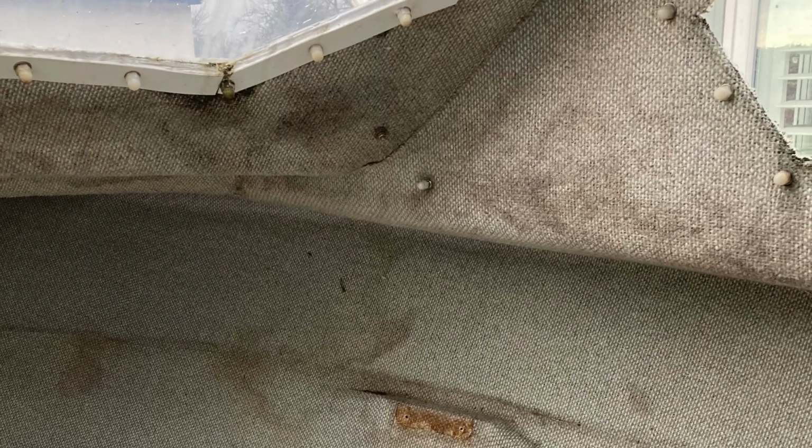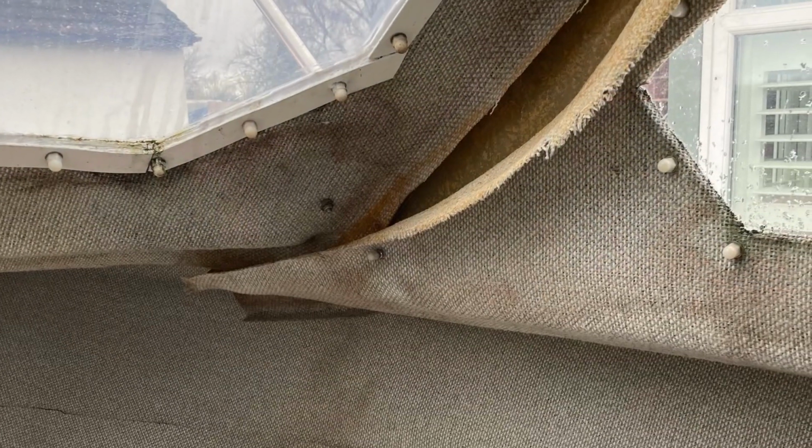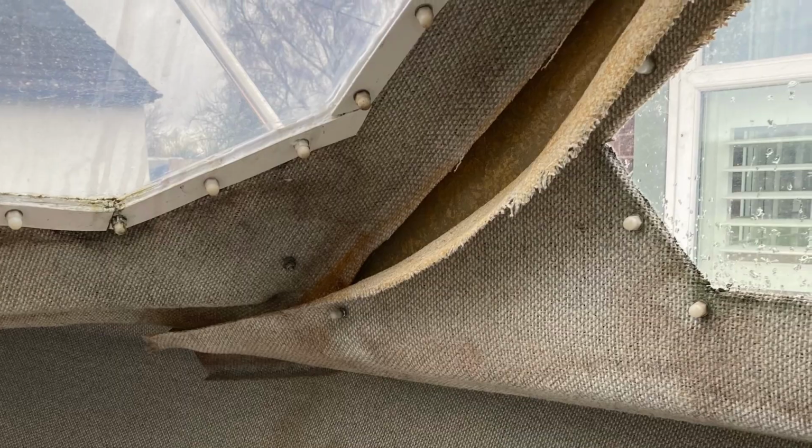Basically what happened was the guy came Saturday just gone to clean the fabric, and he made a really, really good job of it, because if you remember, this is what it looked like when I bought the boat. And this is what it looked like when he had cleaned it. So a massive difference.